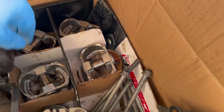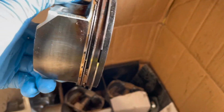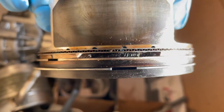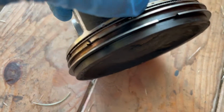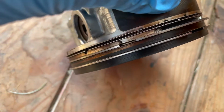Here are the pistons. So if I remember rightly, this is a bad one that's messed up. I'll try and find the... Yep, there you go. You can see the big chunk missing out of there, on that first ring. Right there, you can see there's just a big chunk of piston missing. Also a crack there.